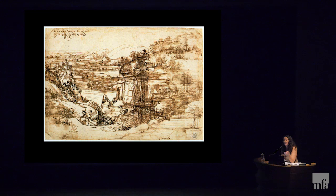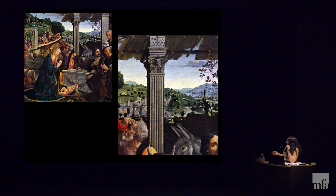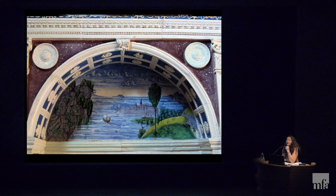And it's always thought of as one of the early pure landscapes in the history of Italian Renaissance art. It's not a background landscape. You see, this is this passage here. But it's a pure landscape. And Giovanni Della Robbia does this in 1498 at this lavabo.